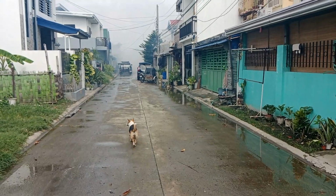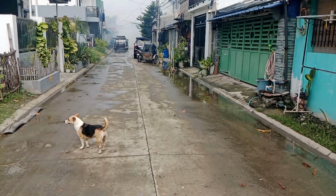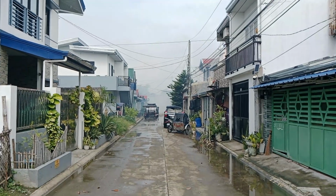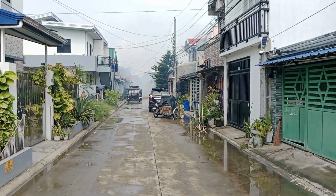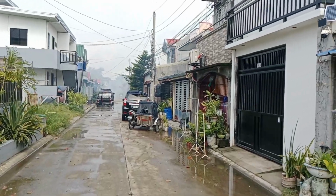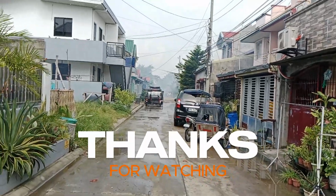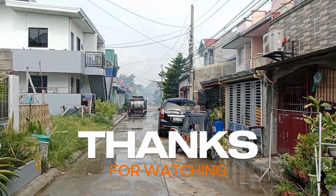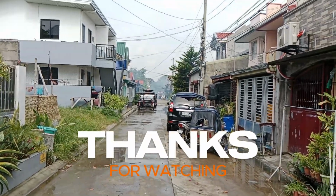So the one pump is now doing what it's supposed to do. But yeah, as you can see, the fog is slowly going down the end of the street here because the wind's blowing it. But yes, as you can see, at least they're trying to do something, because we did have a lot of dengue cases here, especially the children. So you can hear him again.